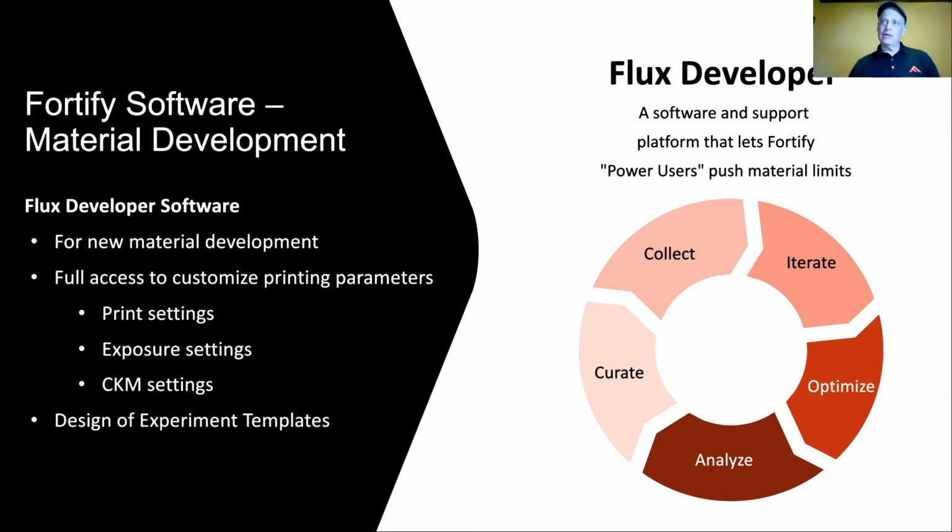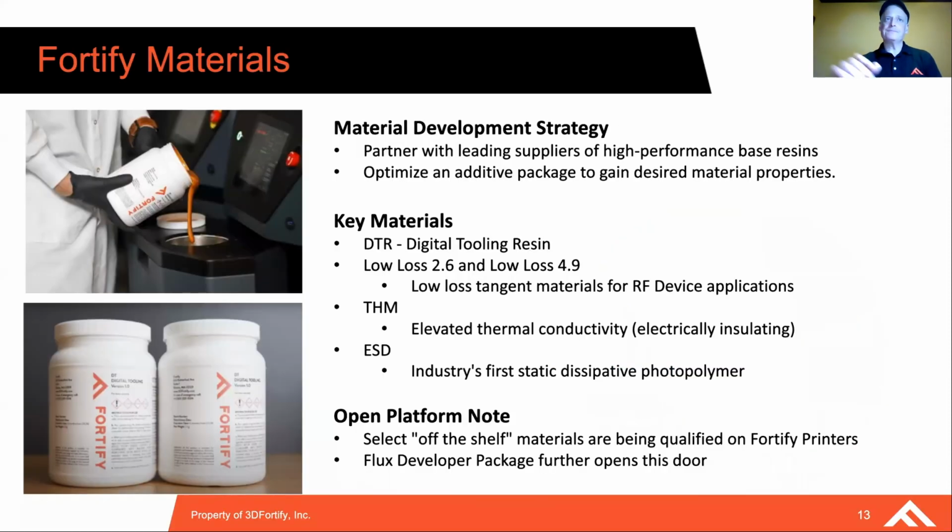We now share that with our customers, and through a set of services, we can either teach you how to do this, we can collaborate with you, we can actually do the work for you. It's a very flexible system that we're excited about because it now opens up the ecosystem to really push the limits. There's a tech talk specifically on how we collaborate with material partners.